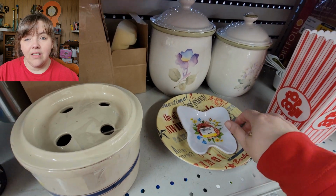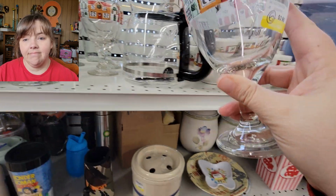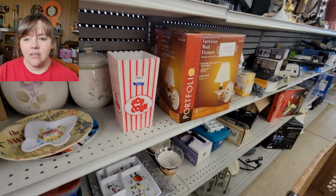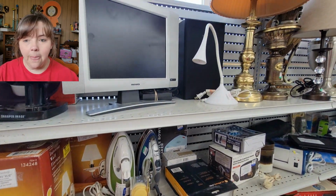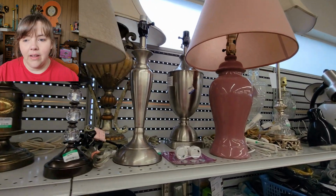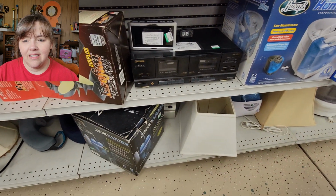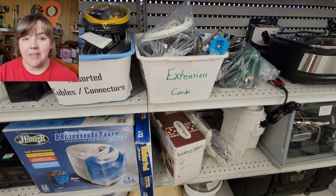Probably should have looked at that crock right there with the flower frog in the top. I need to walk through the store once, or at least every section, and then go back and film. And then that way I can pay more attention to see. I'm sure there's a lot of things I'm missing.